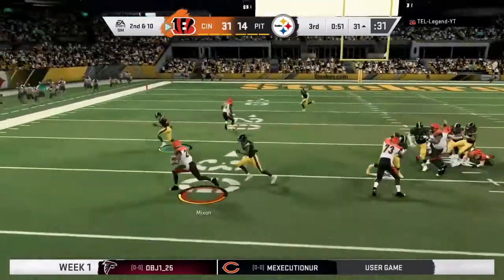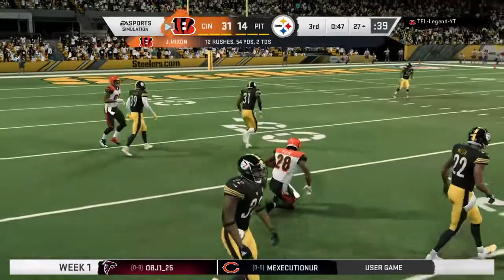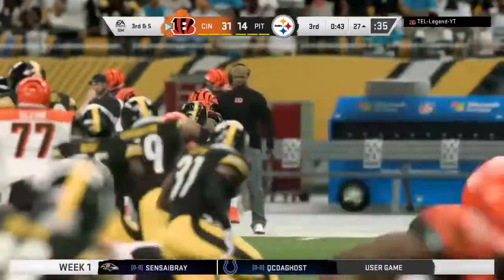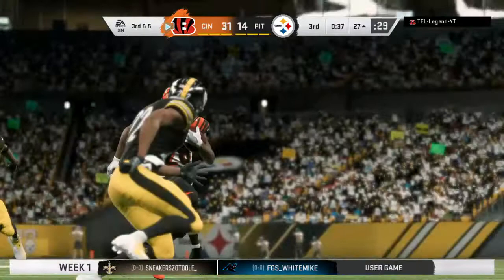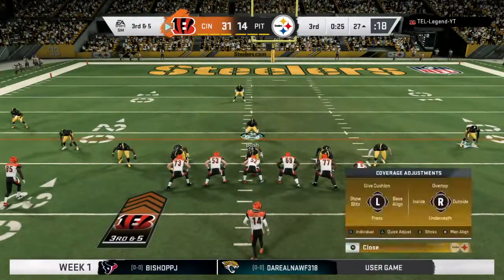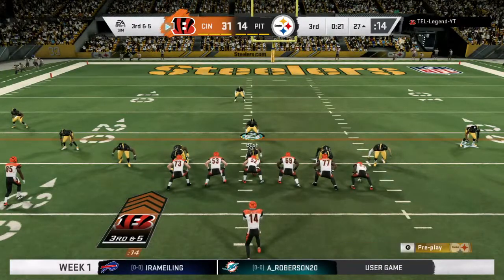That's what forced the incompletion. On second down, here's Mixon. And he'll be brought down at the 27-yard line. It'll be a pickup of 5, and that leaves him with 5 more. 3rd and 5 now. That second down play call was not to pick up the first down. It was to get them into a manageable 3rd down because they had an incompletion on first down, so they were behind the sticks, so to speak.